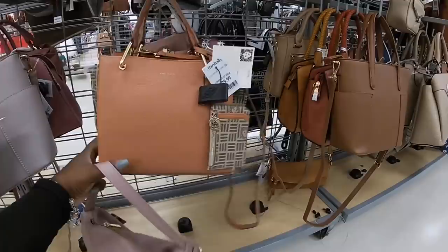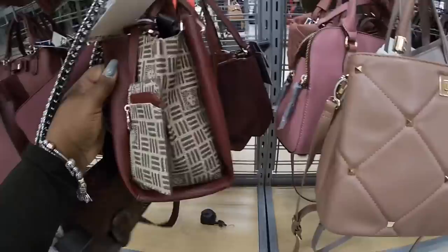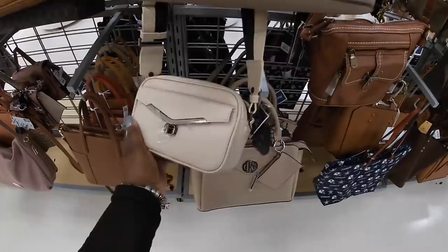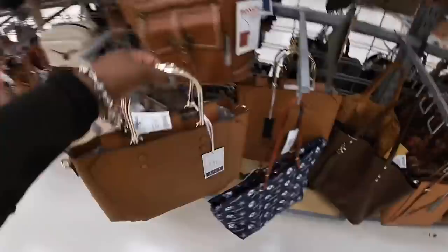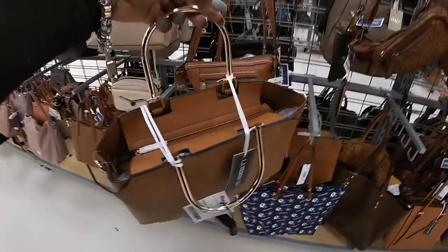They have it in like this orange. And I also just saw it in a burgundy. I think I passed it by. Another back here in a beige color. 60. La Tierra. Those are 20. Guess. 40. A La Tierra, this is 30. This is pretty. What is this? Is this like a little name tag or something? Yeah, 40.